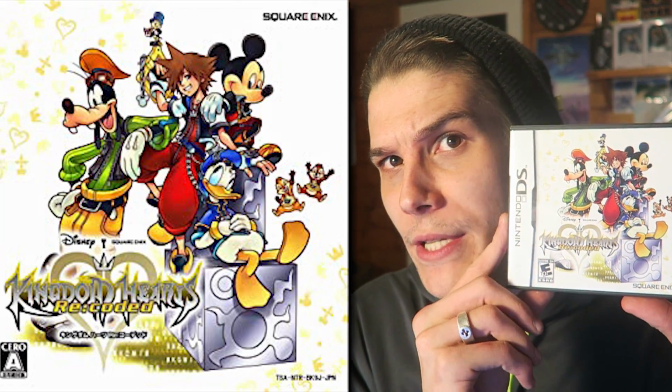Coming in at number 15 is the Kingdom Hearts Recoded cover art. I don't mind this. I definitely do appreciate that render of Sora pulling that big cheeky old smile, holding the Keyblade behind his back. Looks pretty badass. They are of course sitting on the blocks that are the main new thing in Kingdom Hearts Recoded. Chip and Dale are looking like they've just won the lottery.